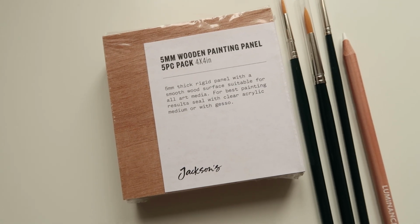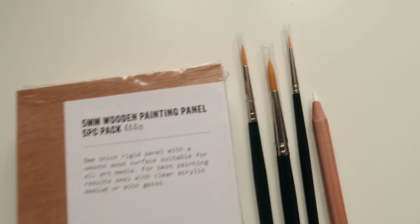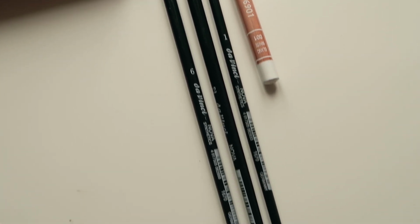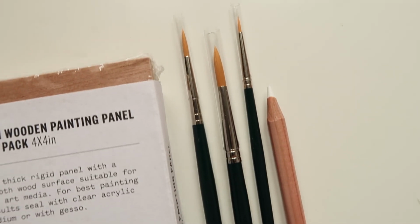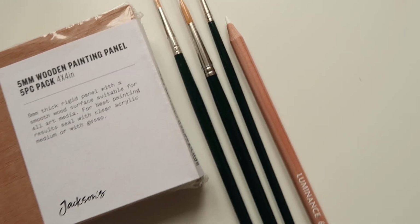I got these wooden panels to paint on. Never used anything like that before, so who knows what the outcome's going to be like. I also got some new paintbrushes. Didn't take note of the sheer length of these. That's my new paintbrushes. James says I can chop them down, but we'll see. I might not have to, it's just I've never worked with paintbrushes this long before. And I also got another Caran d'Ache Luminance white pencil.